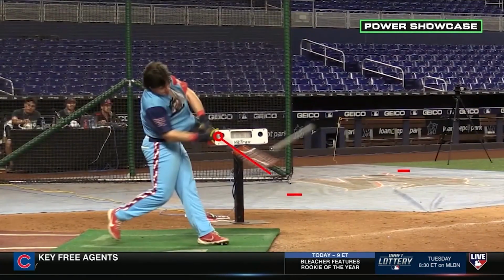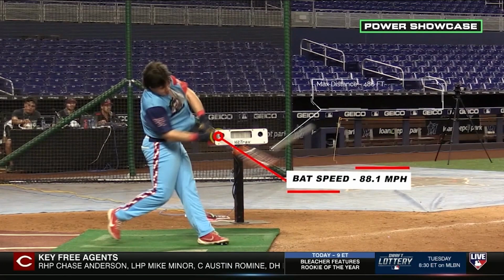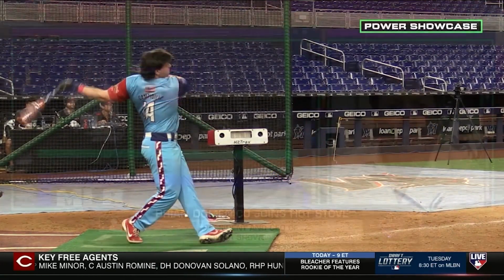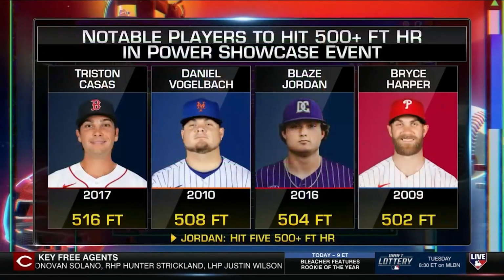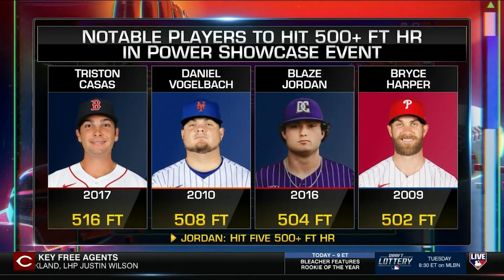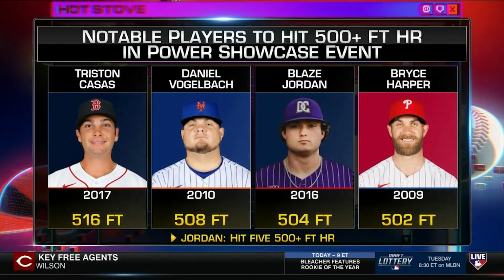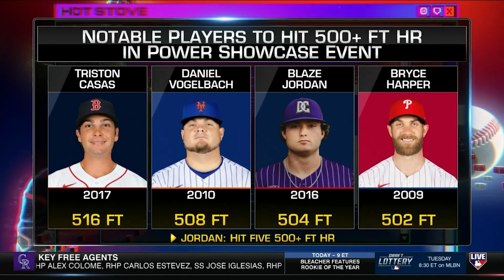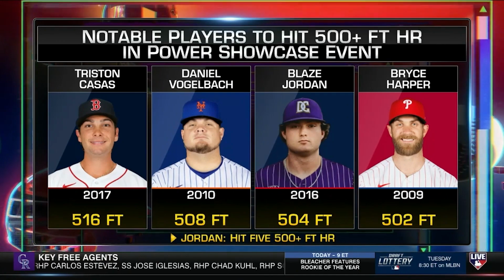Wow. You've had a lot of notable big leaguers. We're taking a look at some of the breakdown here for Clayton's swing. You've had guys like Bryce Harper, Daniel Vogelbach, Triston Casas, who is waiting to bloom as a Red Sox, and a bunch of kids that have played in this thing, competed and hit balls over 500 feet. And you had another couple of players join that club in this year's event.